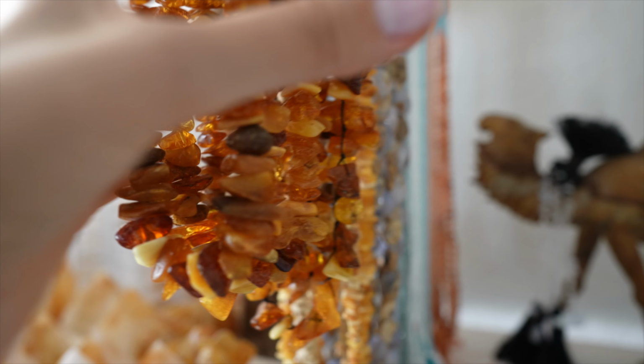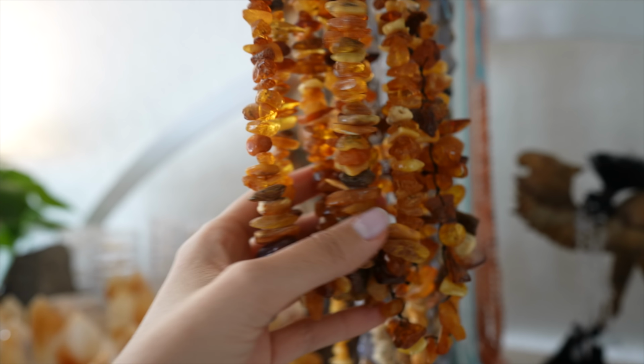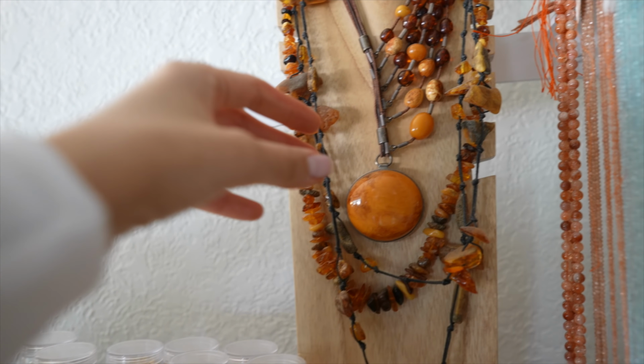Speaking of amber, one of my favorite fossils also, fossilized resin, or you could call it a stone or gemstone. I mean, either way. Here's a really old one up here. I've had that necklace for about 15 years.